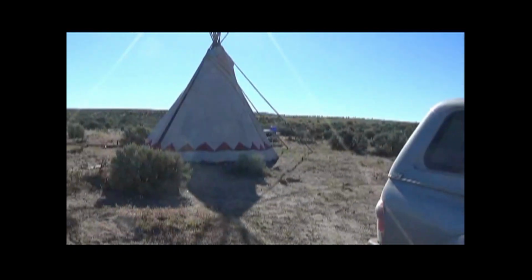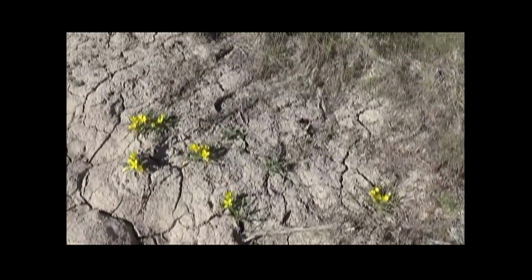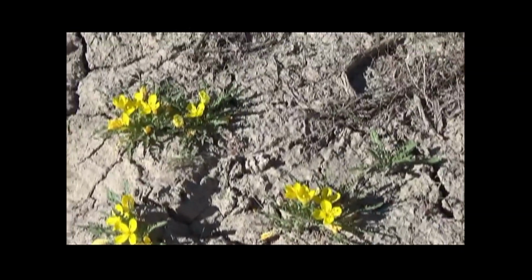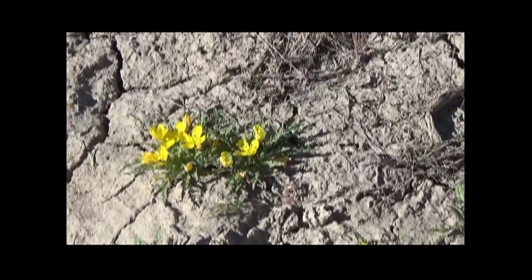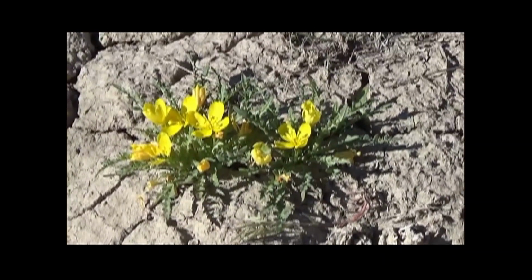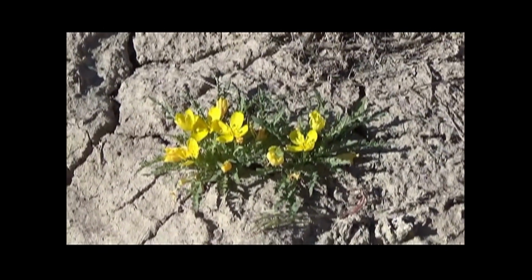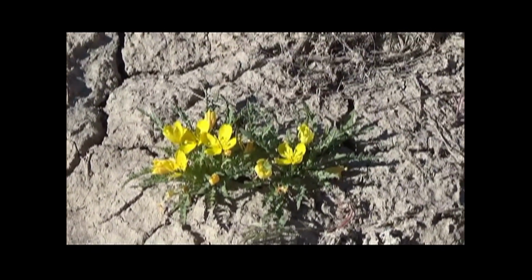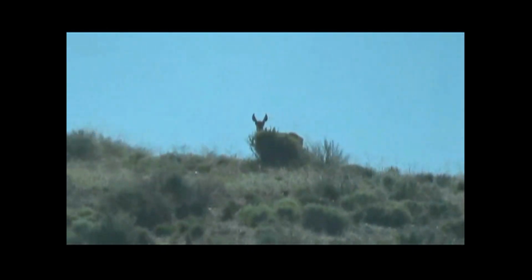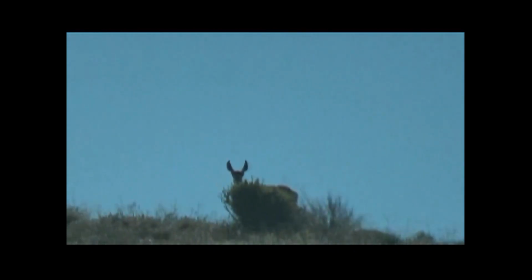We'll leave the teepee behind for right now, but we'll be right back again tomorrow. As we move out, we see there are numerous little wildflowers, like this little primrose growing right on the desert floor. And what a nice little flower that's stretched its blossoms out to be pollinated by the next bee that comes along. And of course, there's an antelope lurking on the top of the hill, just checking us out.